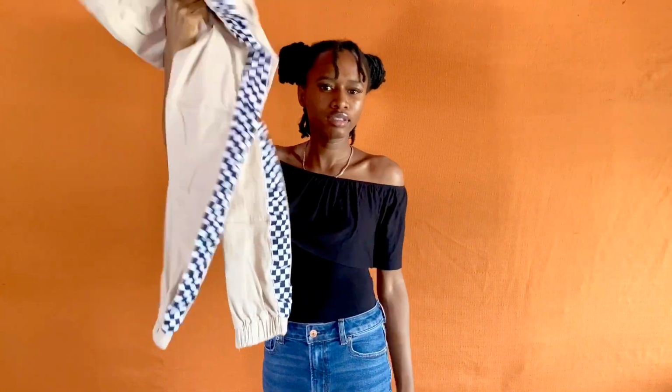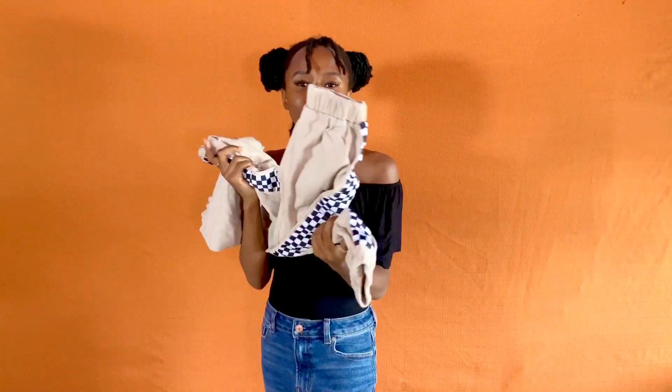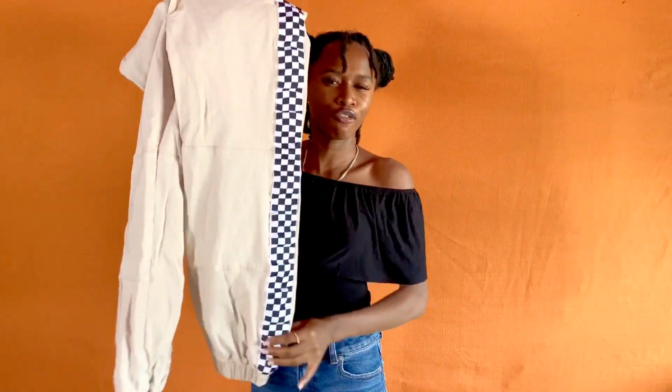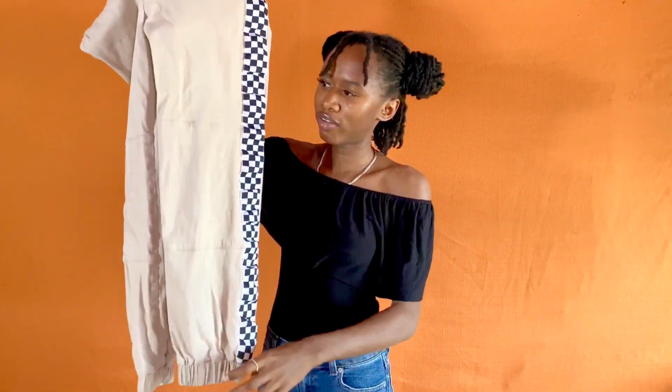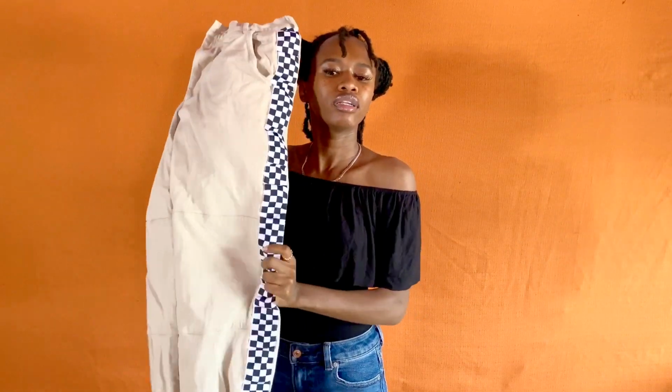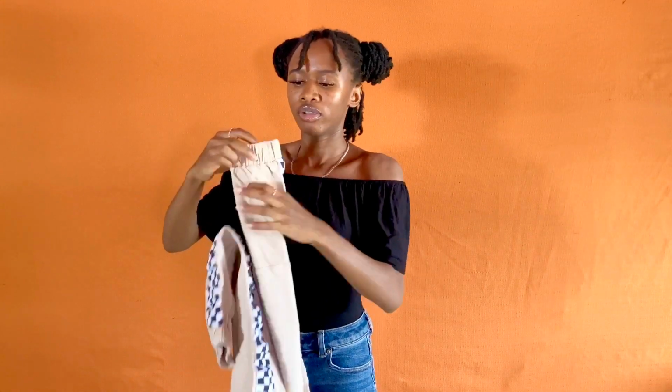Next, I got this pair of cargo pants. Actually, I've had these for a long time, and at first they weren't fitting me, they were way too big. I don't know if I gained weight or something, but yeah, they were way too big at first. So this is how they look. They have this checked material part on the sides, and the same here, and it has the ribbed ankle part.